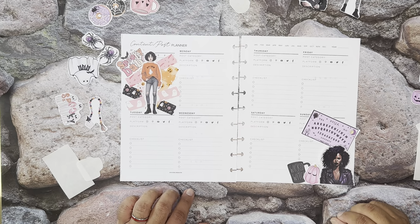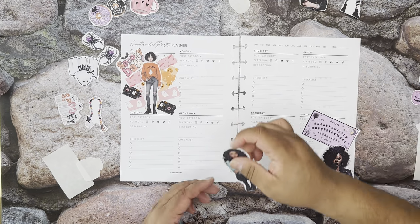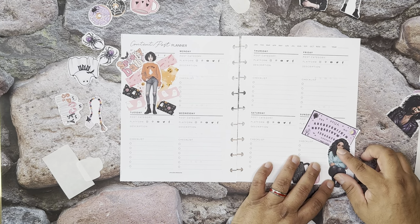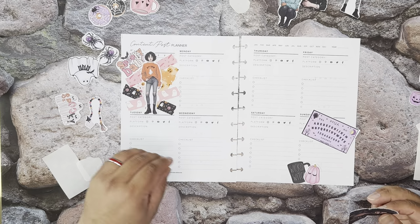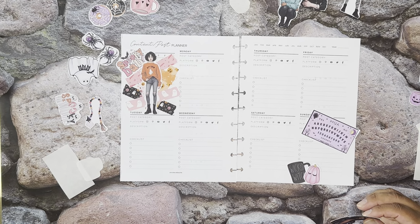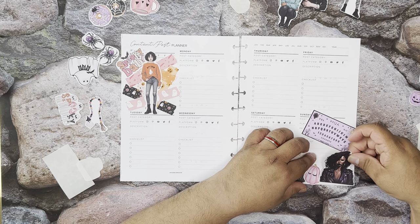Ooh, wait, I kind of like Rihanna there. I kind of like her better over here. But I used her on my other one though too. Let me use Rihanna instead. Yeah, let's just use Rihanna.